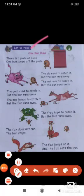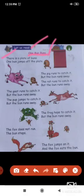Let us read once again. One bun runs. There is a plate of buns. One bun jumps off the plate. The pig runs to catch it, but the bun runs away. The rat runs to catch it, but the bun runs away. The goat runs to catch it, but the bun runs away. The pup jumps to catch it, but the bun runs away. The frog hops to catch it, but the bun runs away. The fox does not run. The bun stops. The fox jumps on it. And the fox eats the bun. Okay.